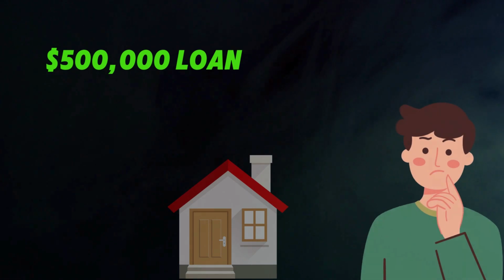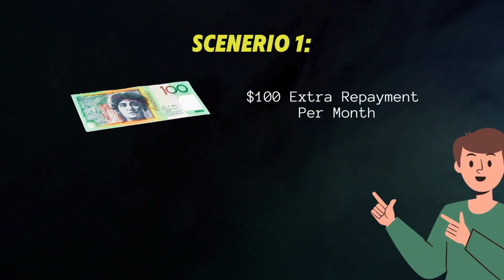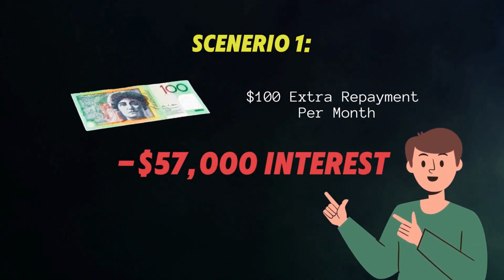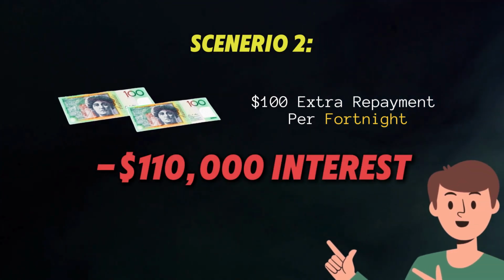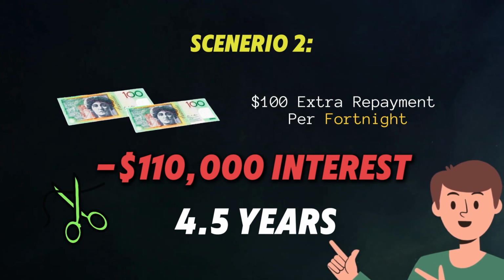Let's go back to a $500,000 mortgage at 6% interest rate and look at these examples. Here's scenario 1. Add an extra $100 per month to your payment and save around $57,000 in interest and cut 2.57 years off your loan. Now let's switch to a fortnightly repayment scenario. Now you're saving $110,000 in interest and you're cutting 4.5 years off the loan.